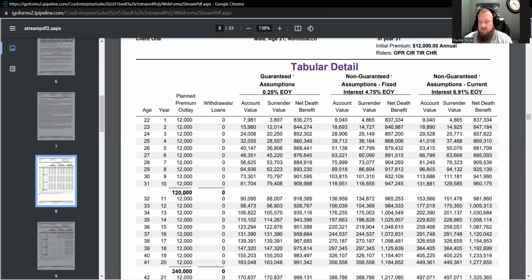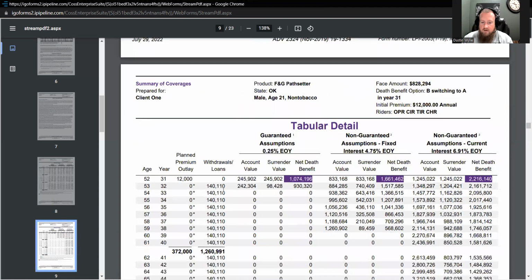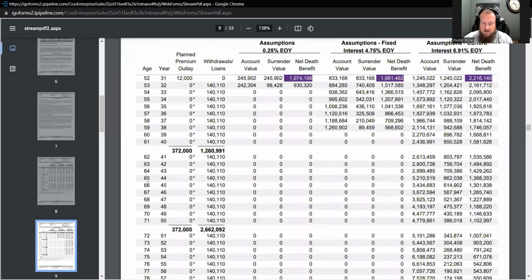That's because we're paying fees on the front end, and they're a lot less fees than a 401k or assets under management. And at that time, your net benefit's almost $1 million. So this 31-year-old has $130,000 in an account they have access to borrow from, and they have $1 million life insurance policy. So we'll go down to where we really want to go, and that's age 52.